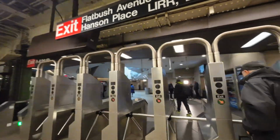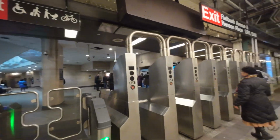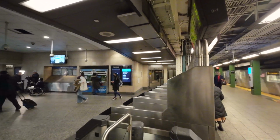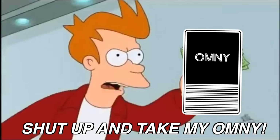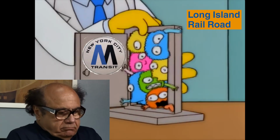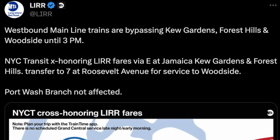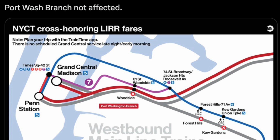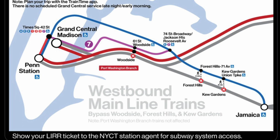Though Long Island Railroad and New York City Transit Authority are under the umbrella corporation of MTA, they notoriously don't play nice together. You can't pay for LIRR using Omni, and there's no free transfer to the subway from LIRR trains. Sometimes they cross honor, but that's only when things in the system get really messed up, not just the normal amount of messed up.